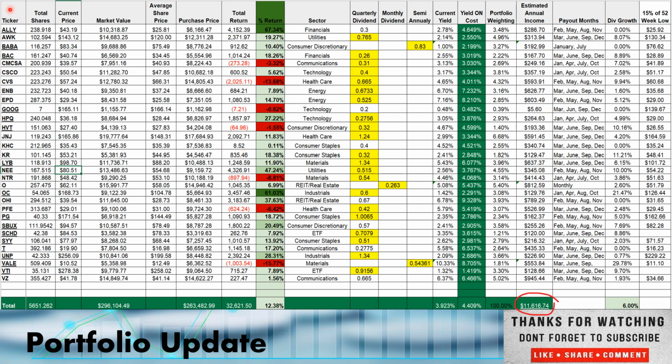So as you can see here, here's the ticker, all the different positions in the portfolio, how many total shares I own of each, the current price as of the close of business on Friday, market value as of the close of business on Friday, average cost per share right here. This is my average cost per share, my purchase price. This does include reinvested dividends. Total returns, whether I'm up or down. Obviously, if it's in the red, that means I'm down.